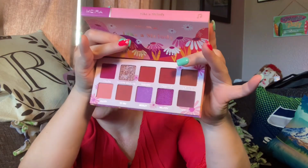I have a couple other ones that I need to get into and do some looks with those. Next, we used the Moira Like a Melody. I think I got this in Ice Cream Beauty as well. Was it Ice Cream Beauty or was it Busy Beauty Customs? Hard to keep track, guys. Too much makeup. It's hard to keep track, but that's what this looks like.